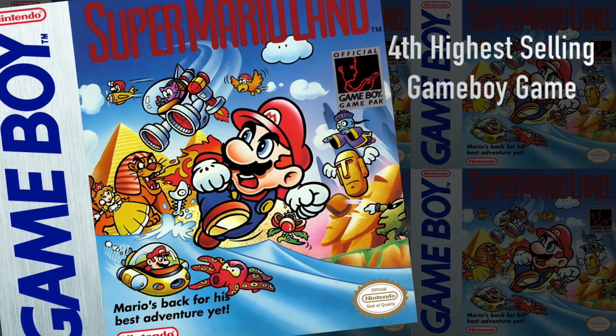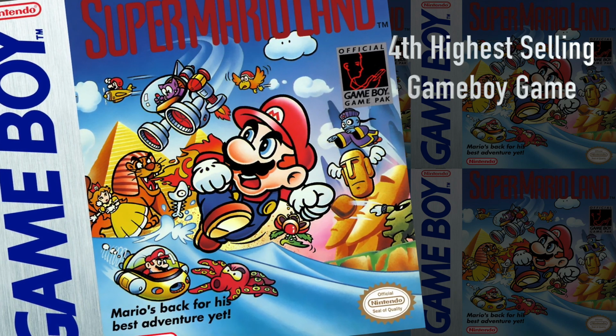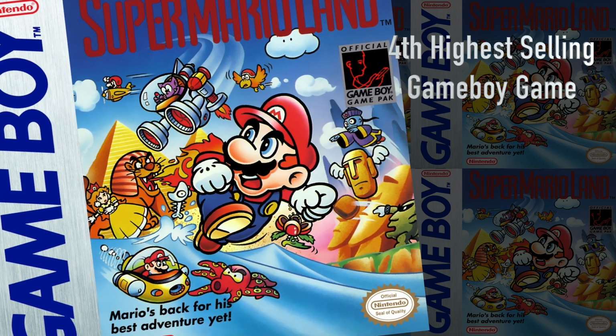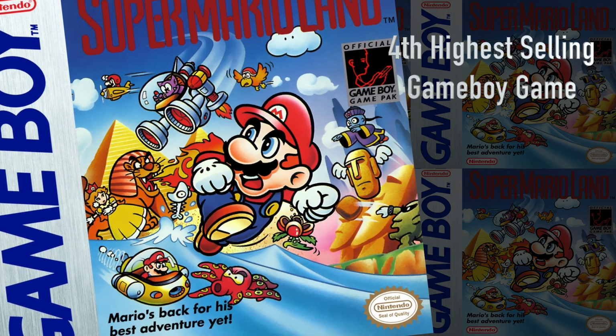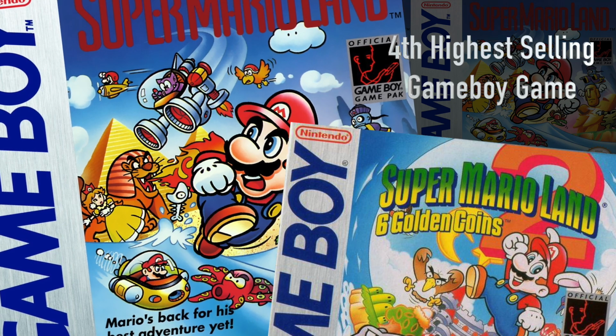Super Mario Land was the 4th highest selling Game Boy game of all time, selling almost 19 million copies. These are phenomenal figures, selling even more than its well-regarded sequel, Super Mario Land 2, 6 Golden Coins.